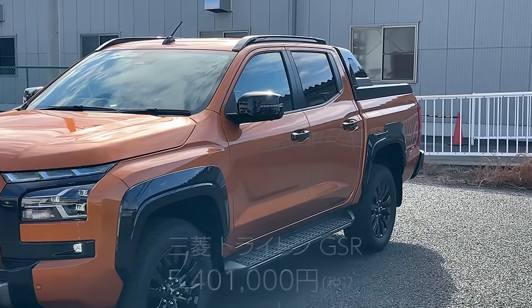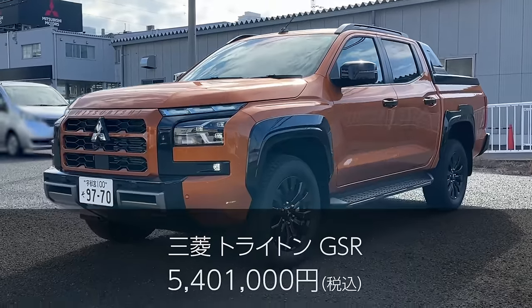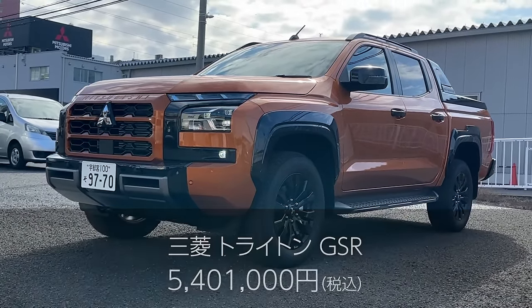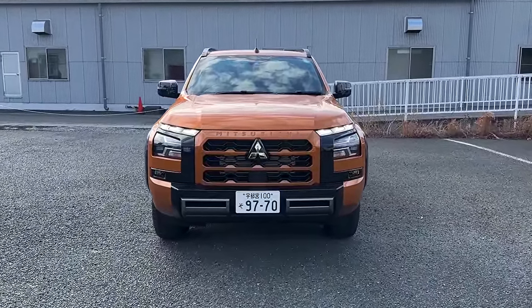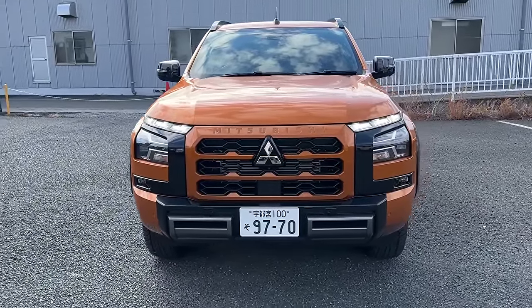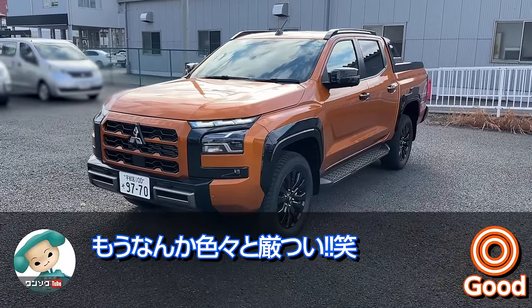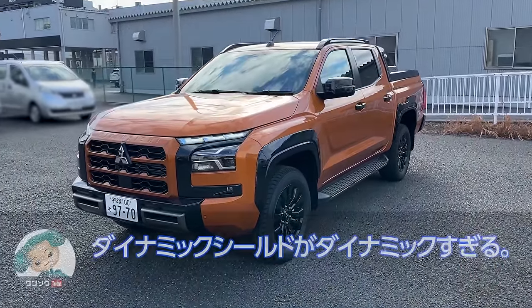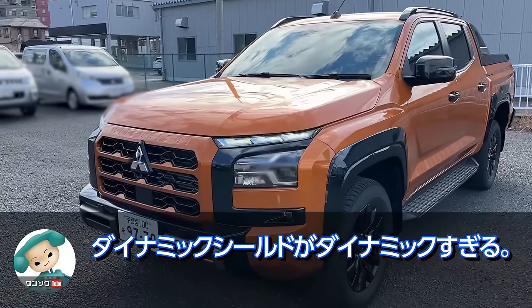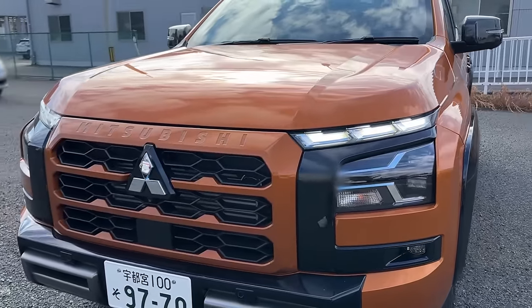The grade of this test drive is a higher grade called the Triton GSR. The price of the vehicle is 5,410 yen. I would like to start with the exterior of the Mitsubishi Triton. It has a bold exterior with this front mask from Mitsubishi called the Dynamic Shield. That glowing thing at the top is a daylight, and it's a triple set of daytime running lights.